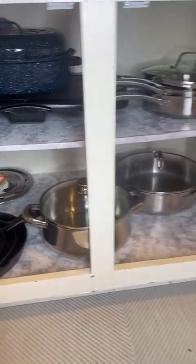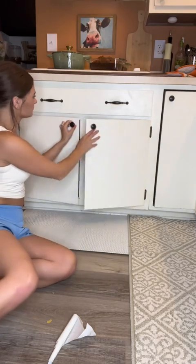Okay, this may not be perfect, but you could not tell me that this doesn't look so much better. I literally cannot wait to cook now. I'm going to absolutely love my life.